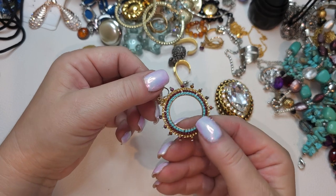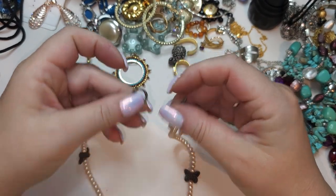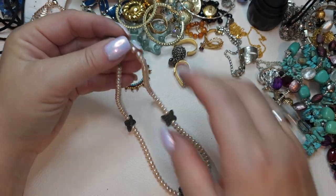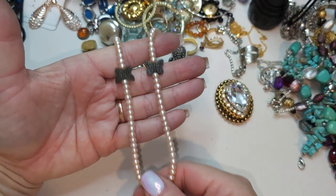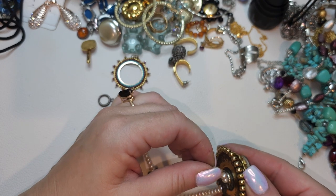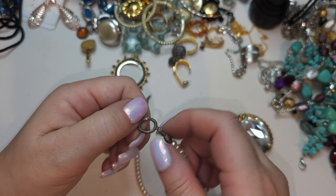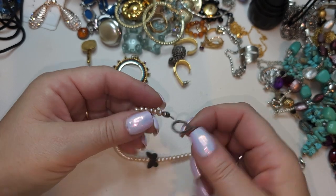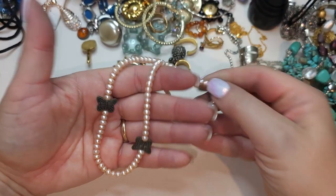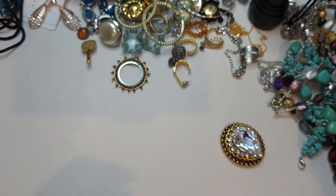All right, next is another earring. This one, a single one. Then we have a necklace. This one looks like a real one, probably kind of river pearls, freshwater pearls. Let's see if these are magnetic. These are not magnetic. Might be very tarnished silver, which needs to be tested, but right here we're missing the toggle. Very light pinkish color pearls.